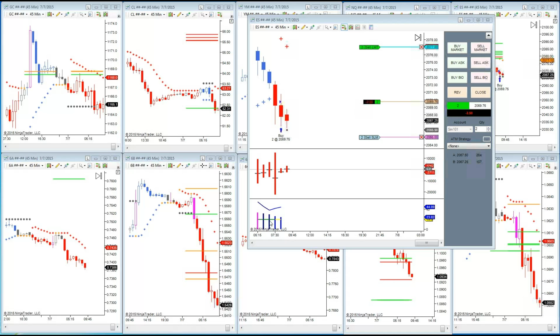I'm going to run and get a cup of coffee, and I'll be right back. The stop is at 2065. Okay, we're on a 45-minute chart. I know I've got time to run and grab a cup of coffee. Does everybody understand that? Well, I love my 45-minute chart. But I'll be right back, okay, guys?